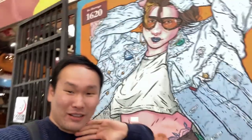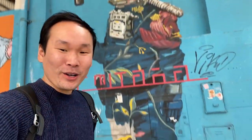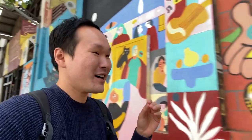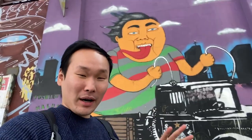There's street art everywhere. Woo, look at that. I'm feeling that. This whole block is just murals after murals. So cool. And it makes the city and the whole neighborhood just pop with so much color. Actually, these murals go into the Mercado de las Pulgas. So that is this antique market that I really want to check out as well.